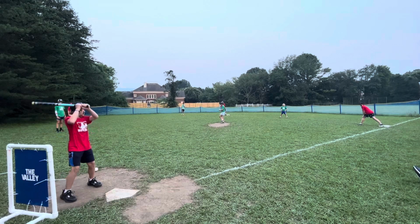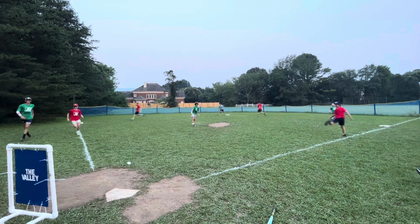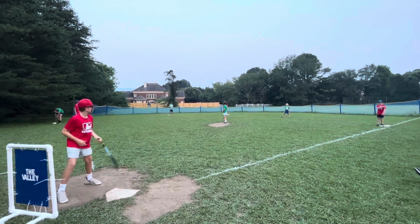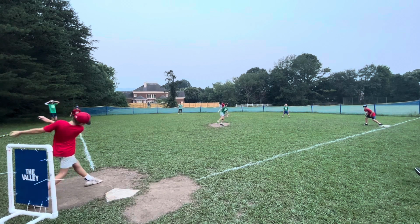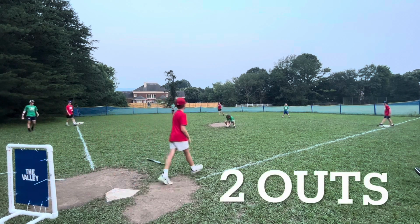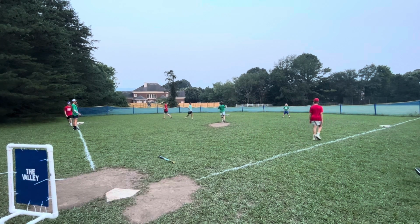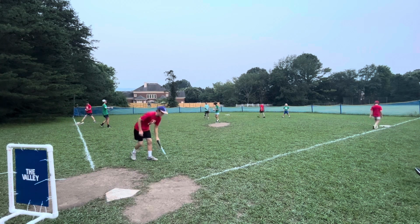3 balls, 1 strike on Chapman. Hit. Graham gets the out at home. That's 1 out now. Griffin went down 0-2 and battles back to 3-2. And Graham strikes him out. That's 2 outs now. And now Joseph comes back up to the plate. Graham looking to limit the damage and get the final out of the inning.